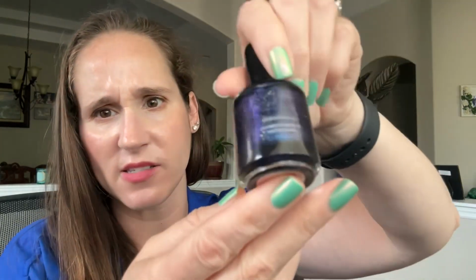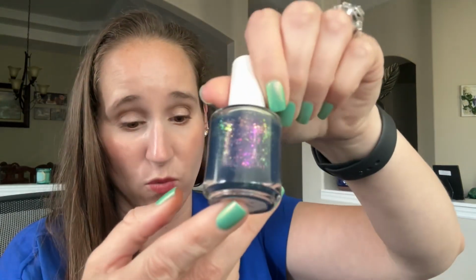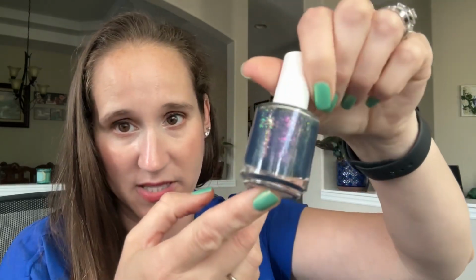Okay, KB Shimmer I'm Onyx. It's another one of these kind of like galaxy type polishes, so I'll compare all of those. Okay, Heather's Hue Demeter. I love this one. I've worn it a few times already. Absolutely love it. It's amazing.